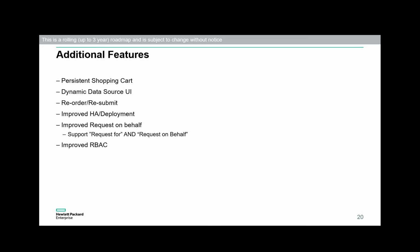There's a whole mess of other features and capabilities that we've added to Propel 2.20. Specifically, we have a persistent shopping cart. This works similar to how you might use Amazon. It's not a save for later. It's simply a persistent cart, which means if you log out of Propel and log back in tomorrow, the things that were in your shopping cart will be there again tomorrow. So persistent shopping cart was added.